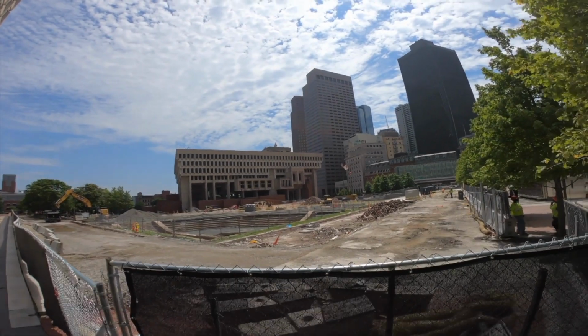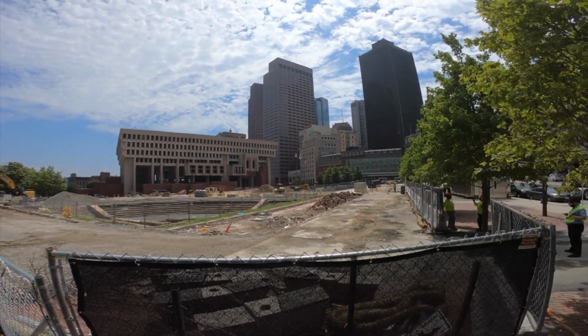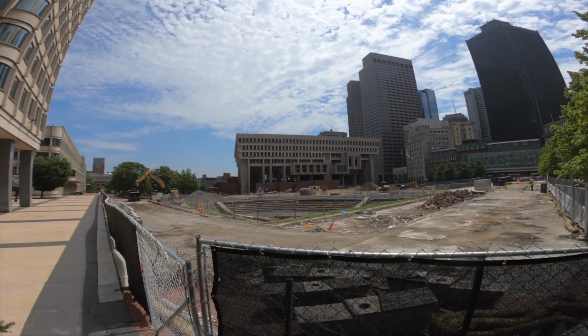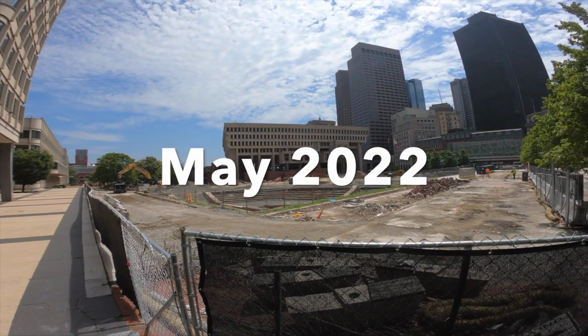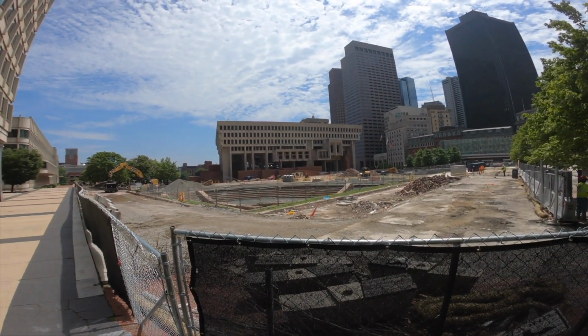They ripped out some new stuff they put in here about 10 years ago. That all got ripped out. I'm not exactly sure when the completion date for this project is, but it's pretty exciting, and it's going to look a lot different than it has in the last 50 years.